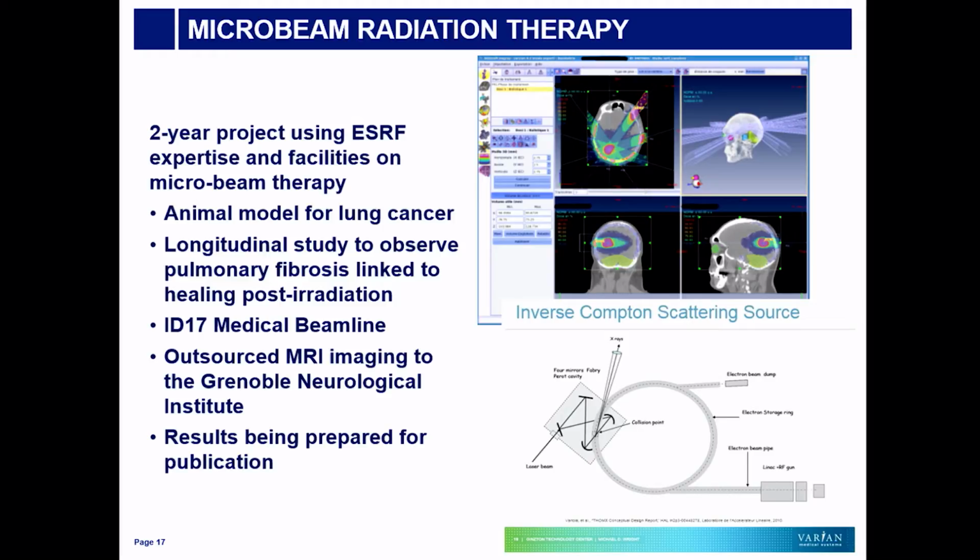We outsourced some MRI work to the local neurological institute, and we were looking to see whether lungs treated with microbeam radiation therapy did undergo pulmonary fibrosis after treatment. Because that's one of the causes, I understand, I'm a bit outside of my expertise here, one of the causes of problems in radiotherapy for lungs. And Varian wanted to come down and study and see what was going on.